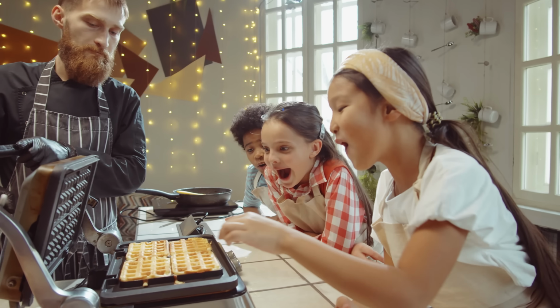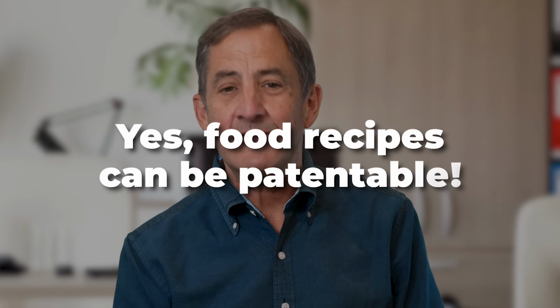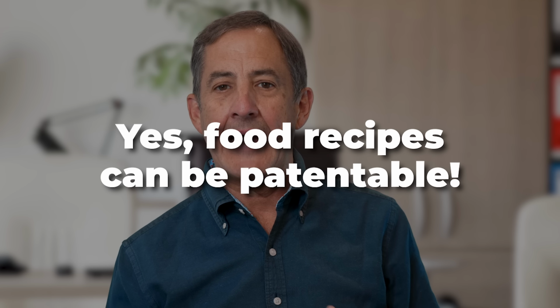Well, that's all I have to say today about recipe patents. Yes, food recipes can be patentable, but we need to have that unexpected result.